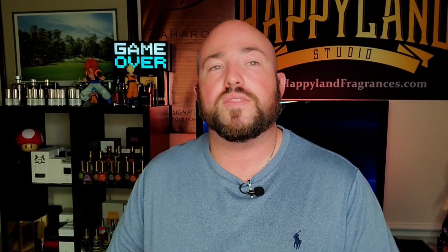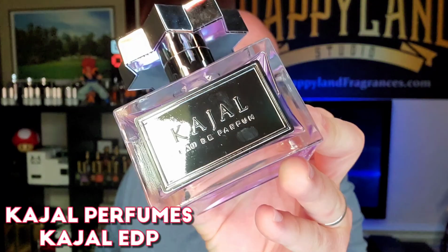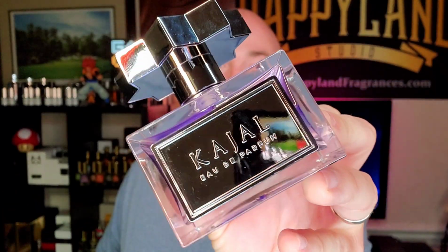So, one that I thoroughly enjoy. I was very excited to get. It's actually marketed for the ladies as a women's perfume, but I find it to be quite a unisex fragrance, as long as you're in the florals. And of course, we're talking about Kajal Eau de Parfum from Kajal Perfumes.